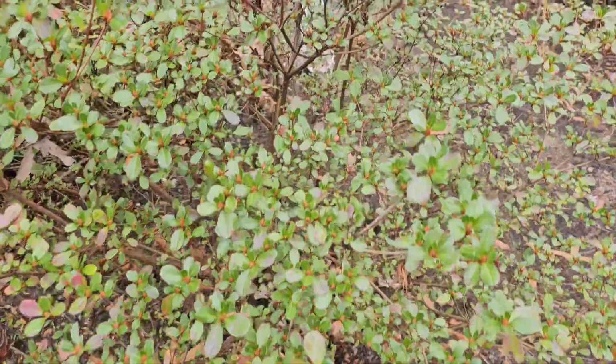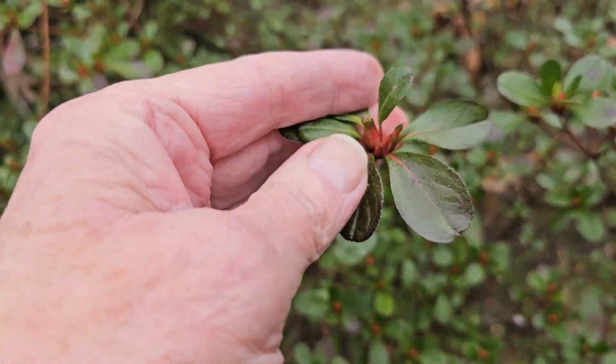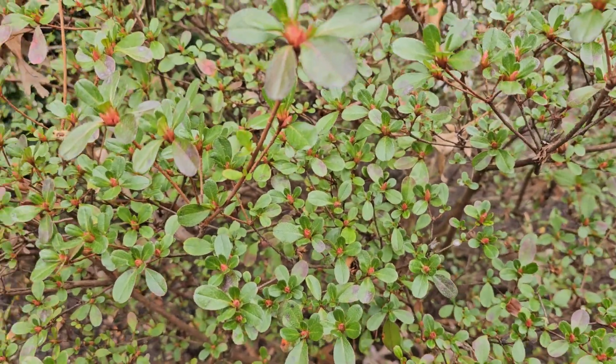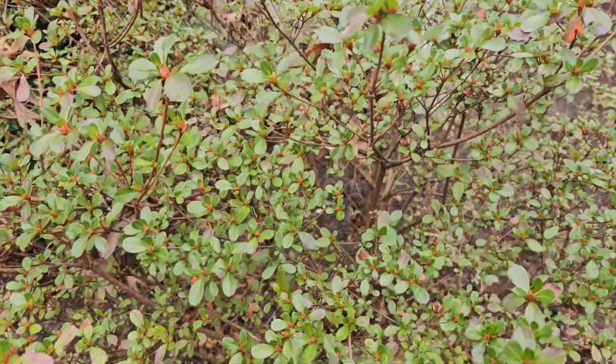Here is my azalea, and you can begin to see the buds forming. I love going through and seeing the buds even before they bloom.